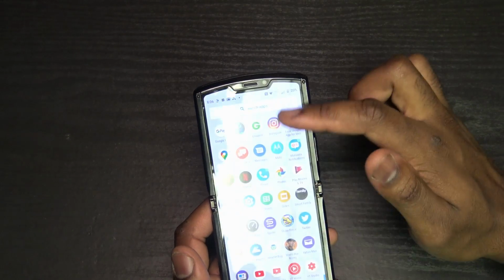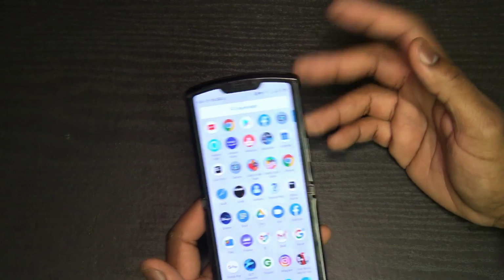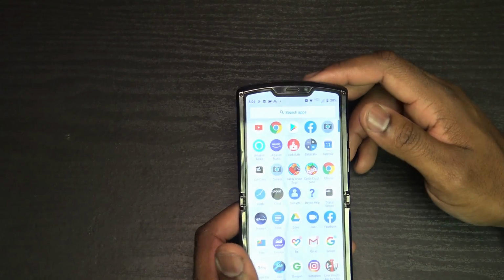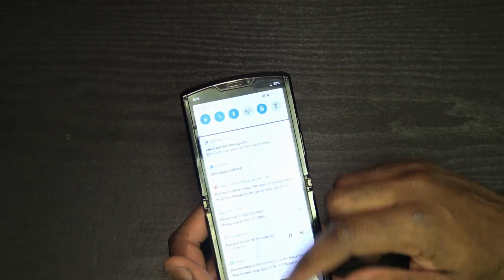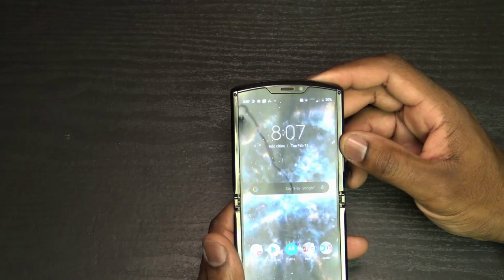Like I said, it's pretty buttery smooth. This is a 60 hertz, I believe, display. That's just pretty much basic. If it ain't advertised as 120 or 90 or anything like that, it's probably 60. So I'm not experiencing any differences there.